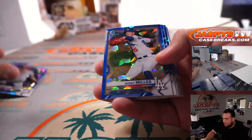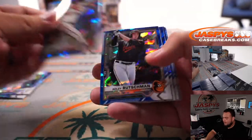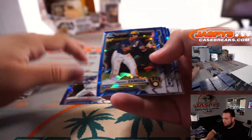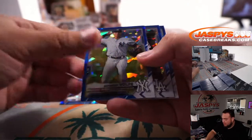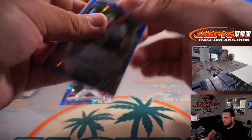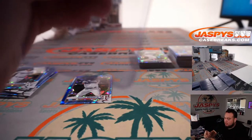All right, we got Jonathan India, Bobby Miller, Robert Pawson, Bryson Stott, Bishop, Rutschman, Justin Fusco, Maximo Acosta, Brujan, Jarvis, CJ Abrams, Volpe, Cody Hosey, and Antonio Gomez for the Yankees. Sapphire autograph. Yankees, that's going to Junya.